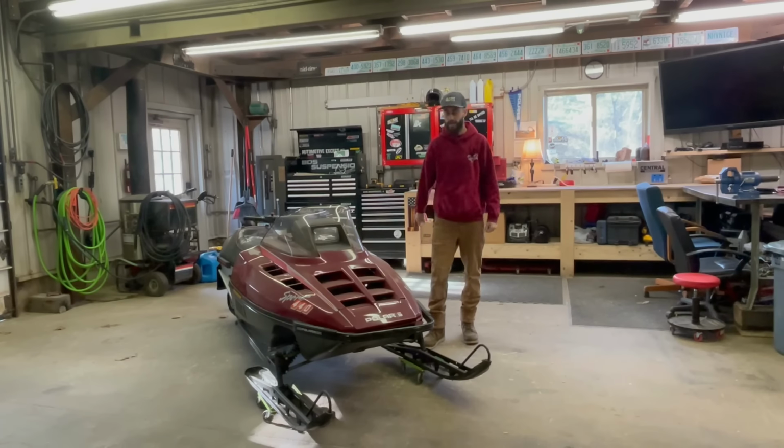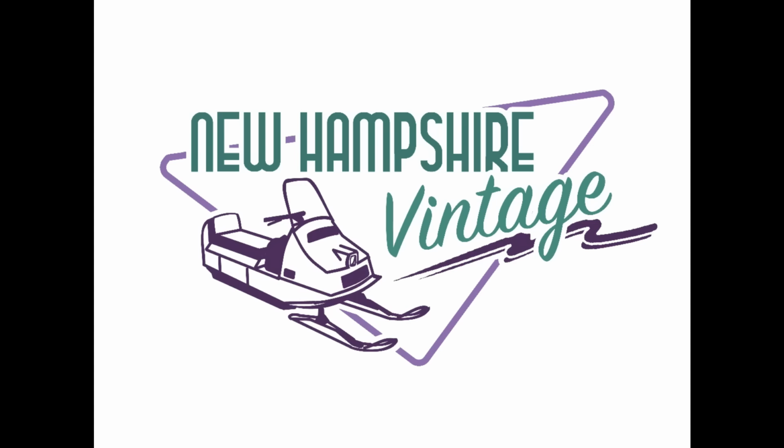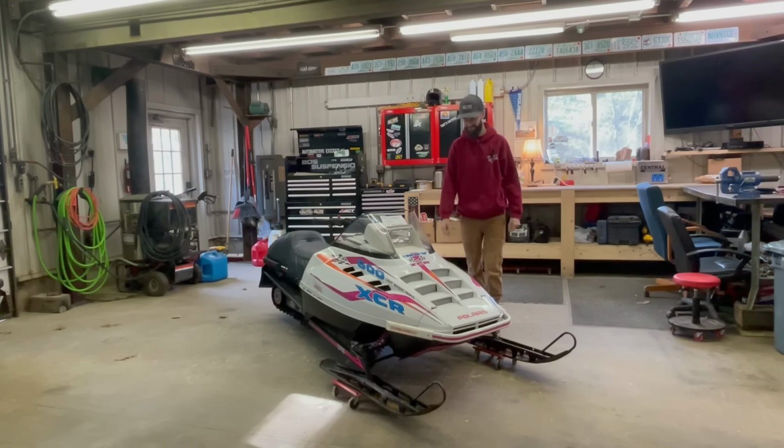Good news, by the way, and welcome back to New Hampshire Vintage. We are working on a 95 XCR, and it is not this sled. Let's fix that. This is more like it.